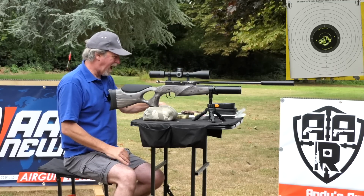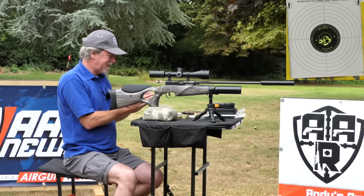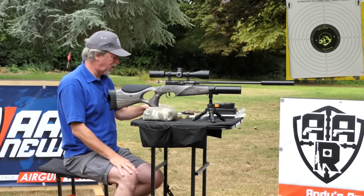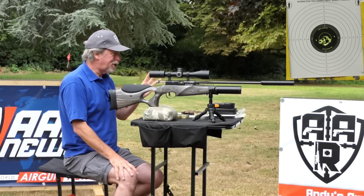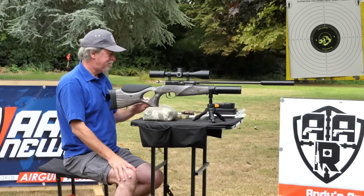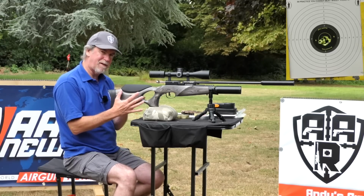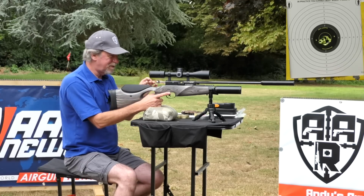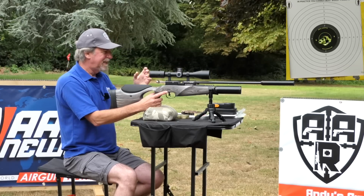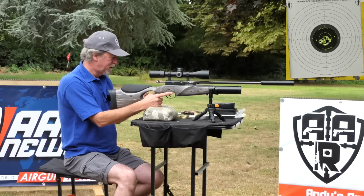It's doing it every time. Is it showing a massive difference between the 10.34 JSBs and the QYS pellets, the domed or the streamlined, which I've just shot? No, it's not showing a huge, huge difference, because the gun is just so accurate. What it is, you get a feel for it. It's bizarre. When you're actually shooting them, you feel as though they're going exactly where you want them to go.